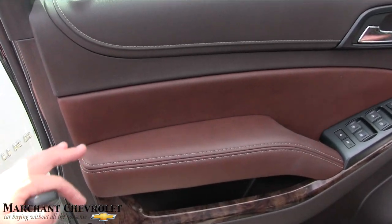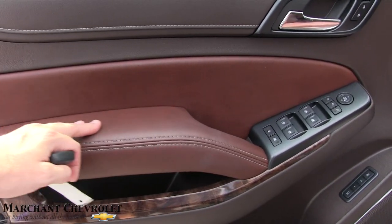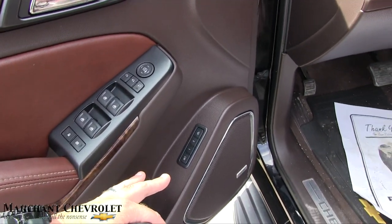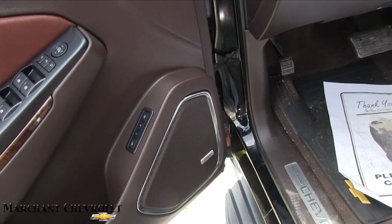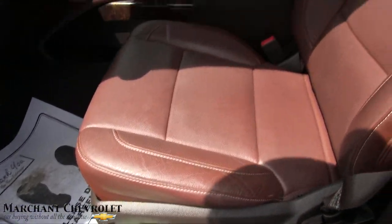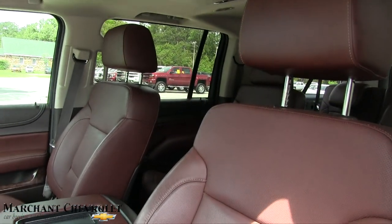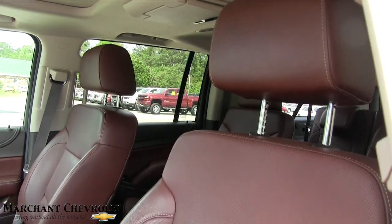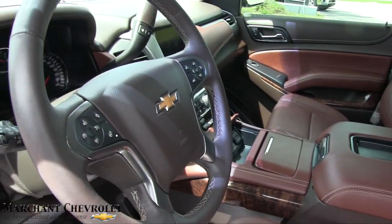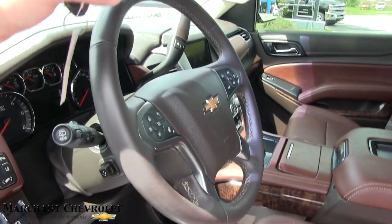Now this one's going to have your rawhide leather interior, which is looking really good. Wood trim, all your power options, memory seats, Bose stereo system. You got your power seat, power lumbar. I'm liking the interior color with the black leather. It's a little bit different. Perforated with the holes in it, lets it breathe and stay cooler. Very clean, still smells great on the inside.